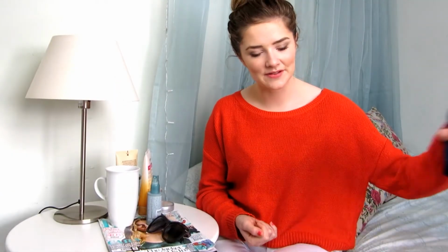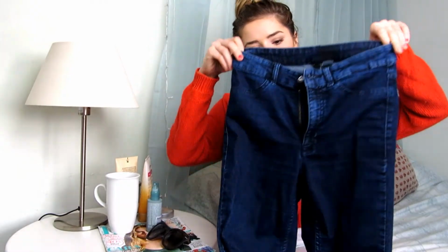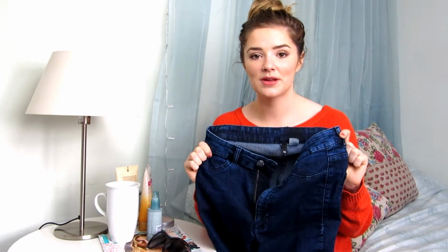My first fashion favourite most certainly had to be mentioned, and it is these jeans. These are super high-waisted, super skinny jeans from H&M, and I've been wearing these every chance I get. I'm trying not to wear them every day because it's pretty obvious and then it looks like I have no clothes. But I love these so much.